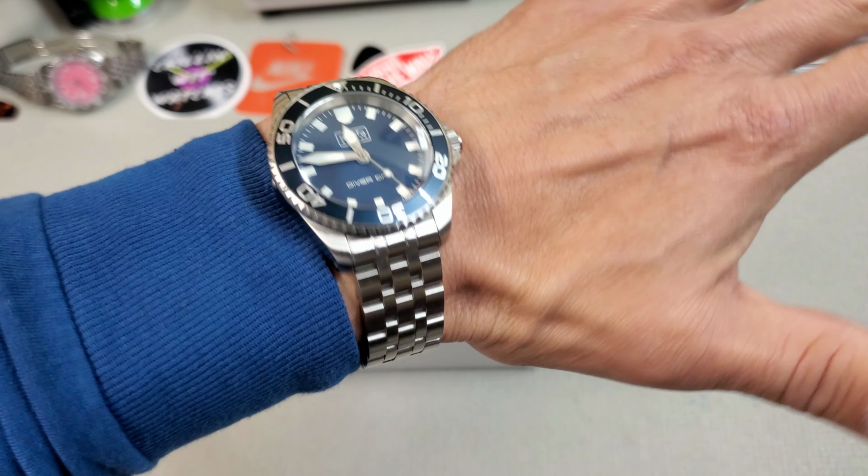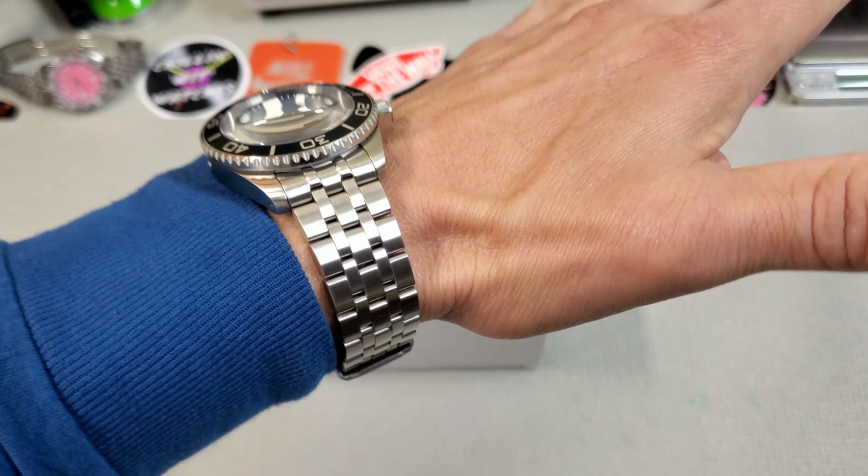Wrist check, threw on this Skirfa that I just recently got in to check it out for a little bit. Super cool watch. I'll get a review on this one up soon. But for now, we're here to see this bad boy.